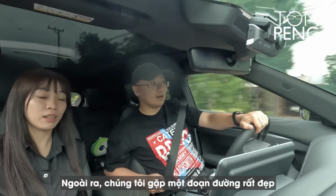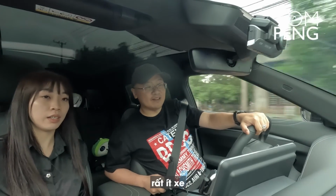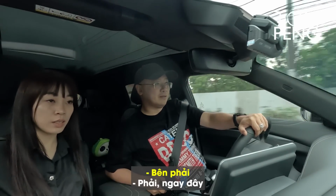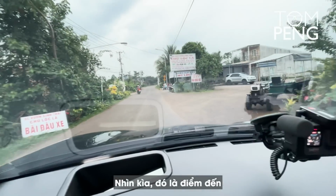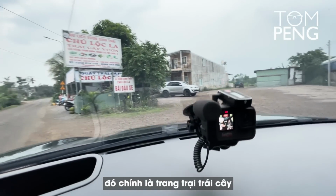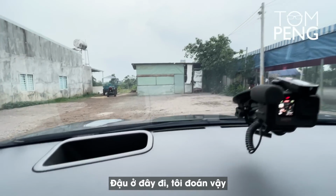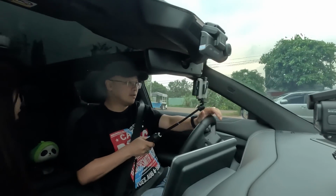And also, we hit a really good stretch of road with very little traffic, and we're able to drive fairly quickly on that road. Destination is on the right. On the right. Yeah, right here. Yeah. And ooh, look at that. That's the destination. That's the fruit farm. All right. Well, they better be open for us. Let's park right here, I guess. All right.